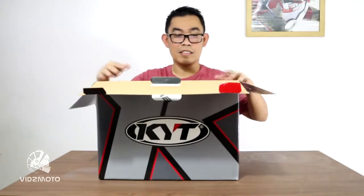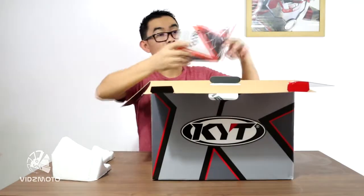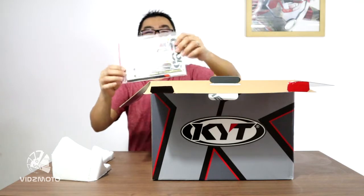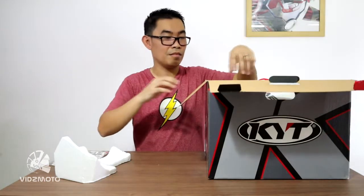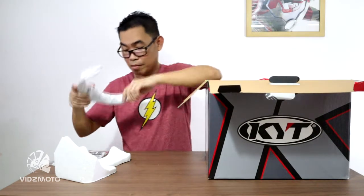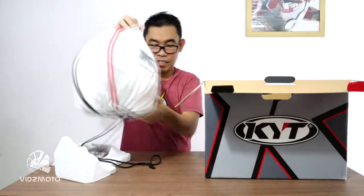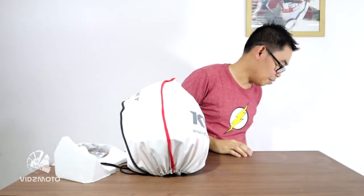So what's in the box? As usual, yung kanyang styrofoam para patungan. Oh! Meron tayong libreng sticker, mga ka-vids. Alright, thank you. Tsaka yung manual. Karton. Nag-order pala tayo ng spoiler para sa ating helmet. So, and the helmet itself. Alright. The box, wala na. Alright mga kapit, so ito yung parts na nakuha natin.